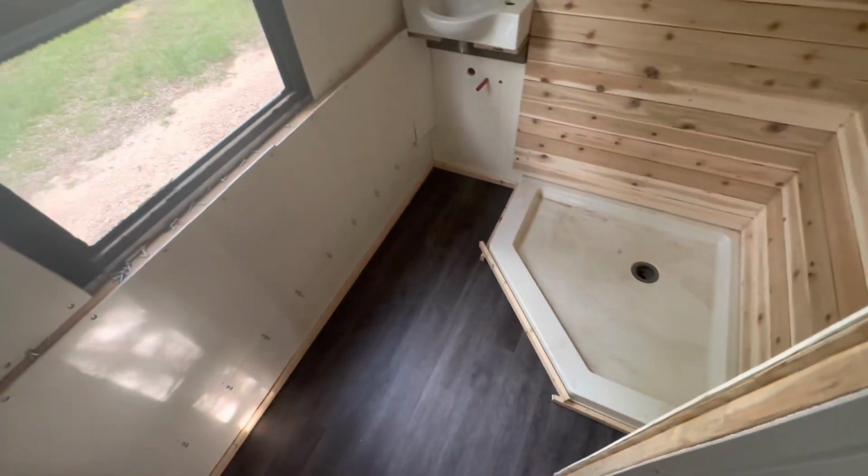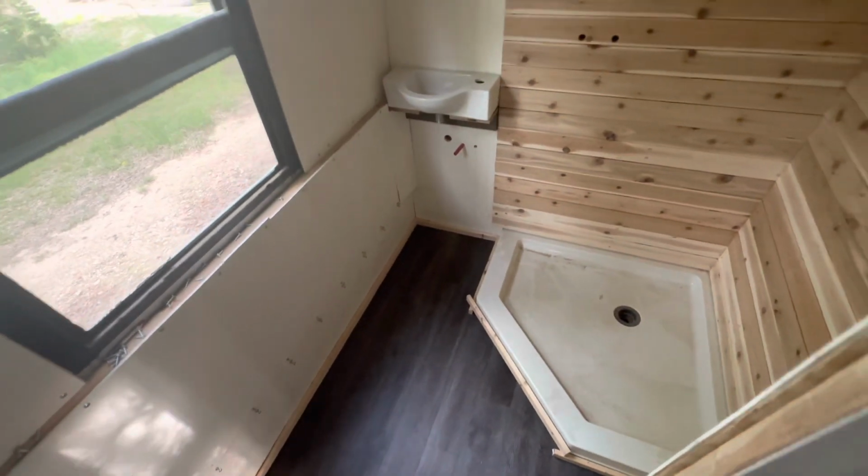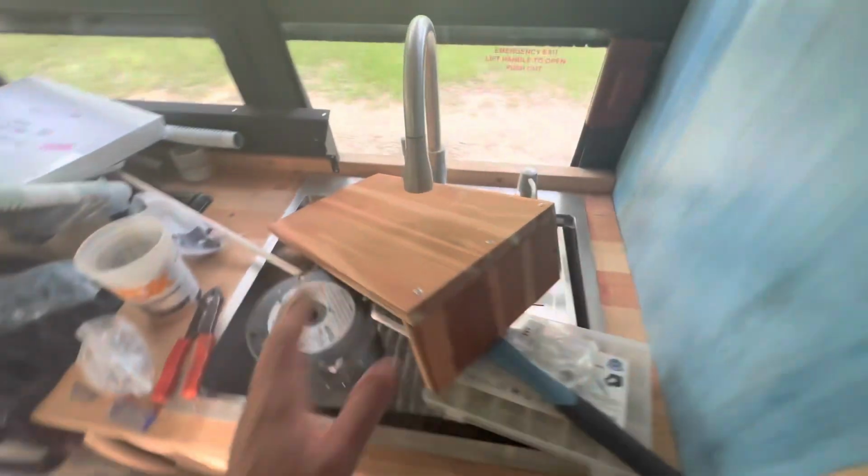I got the bathroom all floored in as well. And I ran out of wood, so I had to stop doing my trim pieces. The sink there is going to be getting this pretty cedar box wrapped around it. It's not going to be that ugly for the rest of its life.